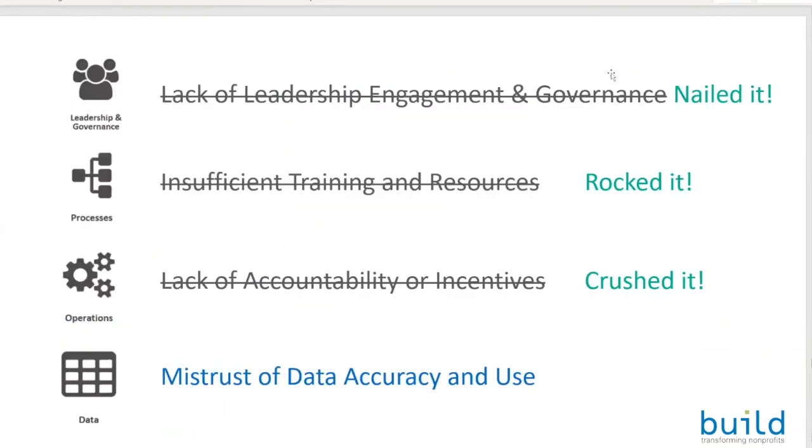So now we have leadership on board cheering away about CRM. We have everybody trained and has a clear understanding of what they are required to do as part of their new responsibilities. They log into the system and the data is a mess. So naturally they think, why bother? My spreadsheet is correct and the information in there is better. And that brings us to our final barrier, which is the mistrust of data accuracy and use.